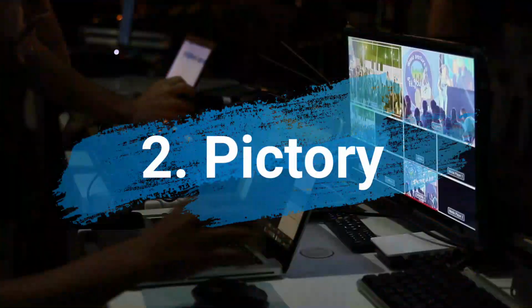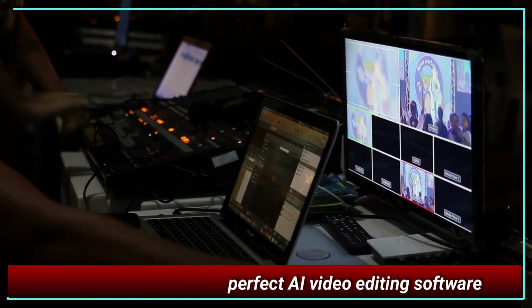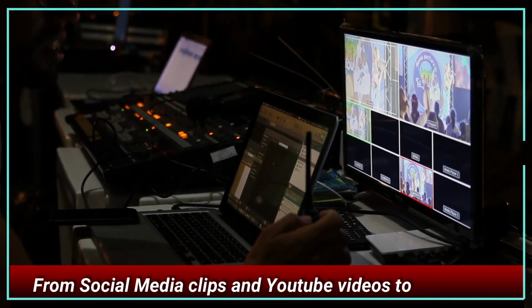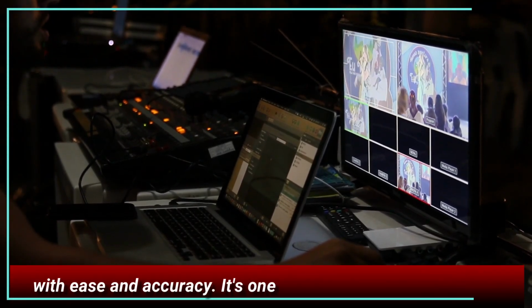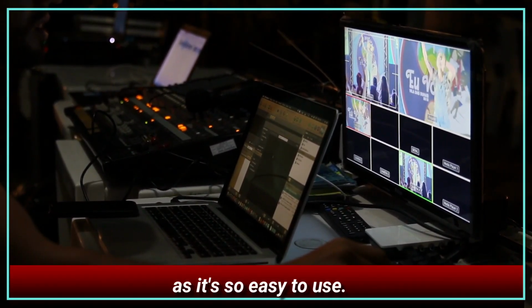2. Pictory Overview. Are you looking for the perfect AI video editing software for your short videos? Check out Pictory. From social media clips and YouTube videos to anything in between, Pictory can help you create amazing videos with ease and accuracy. It's one of the best AI video editors as it's so easy to use.